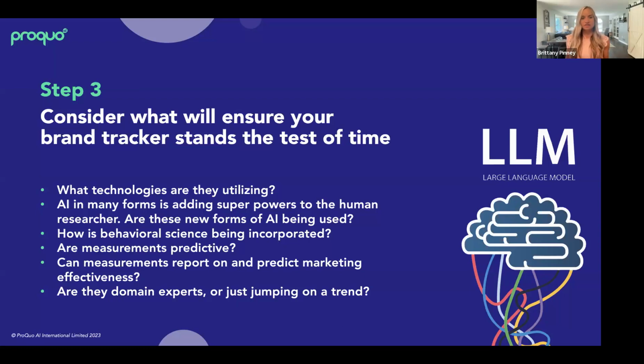Along those same lines, same thing with marketing effectiveness. You want to be able to have something on board that is going to be able to report on and predict marketing effectiveness, so that year after year, you're really giving your brand teams better and better direction from the insights that you're giving them.